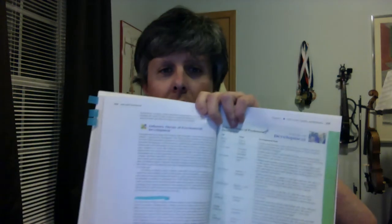So I'm on page 344 right there, and you can see where I've got it highlighted. On page 344, it's Erikson's theory of psychological development. This thing right here is huge, so make sure you know this.